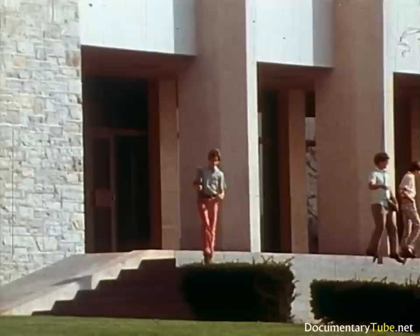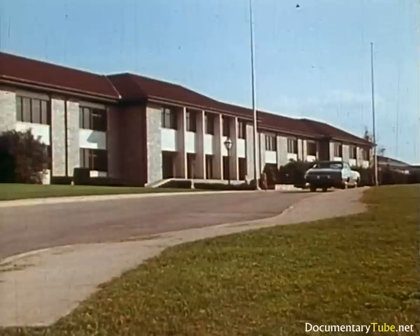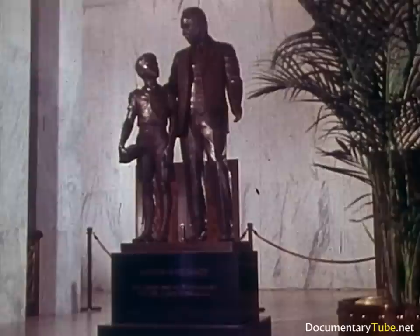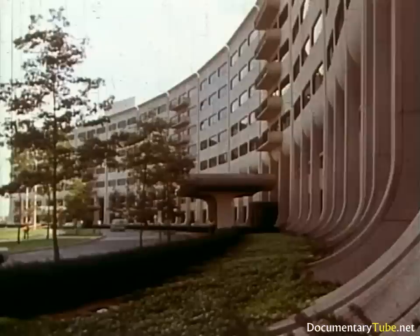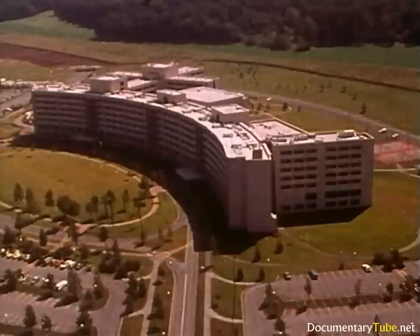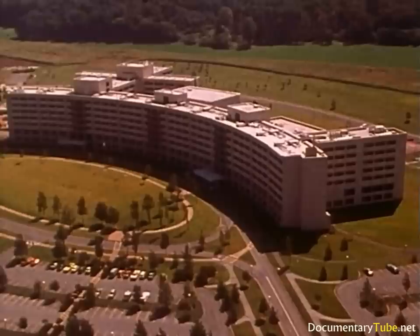Today, nearly 1,500 students live and study here, carrying on the traditions started by Mr. Hershey back in 1909. The entire state benefits from the medical center, which was built with a grant from the M.S. Hershey Foundation. The complex is owned and operated by Penn State University and provides complete patient care while maintaining extensive research and educational programs. But Hershey isn't all classrooms and laboratories.